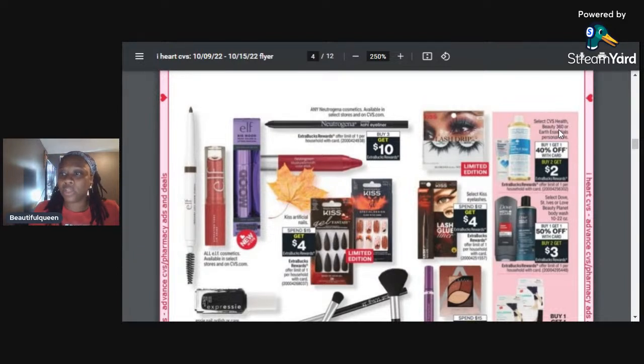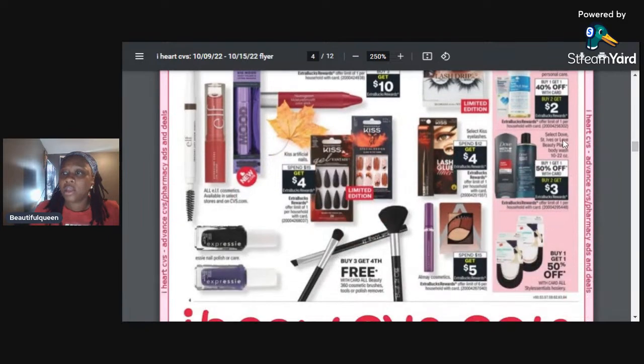Select CVS Beauty 360 or Earth Essentials personal care. Buy two, get a $2 extra buck. They're going to be buy one, get one 40% off. We got buy two, get a $3 extra buck on select Dove, St. Ives, Love Beauty and Planet, and body wash 10 to 22 ounces.